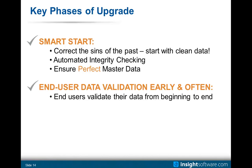And the concept that we would like you to consider is that end users really own the data, not IT. But in many cases during an upgrade, IT ends up being the group that validates the data because it's too complex for end users. So with the right end user tools, you can allow the end users to validate their own data from beginning to end throughout the process, which dramatically reduces cost and risk of migration validation. It also improves the quality of that data validation and gets your end users very familiar with the data so that they're more empowered at Go Live.